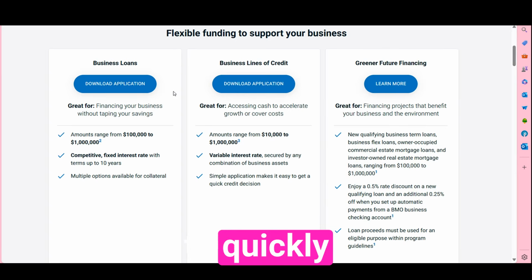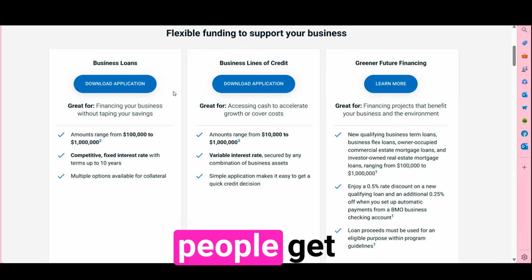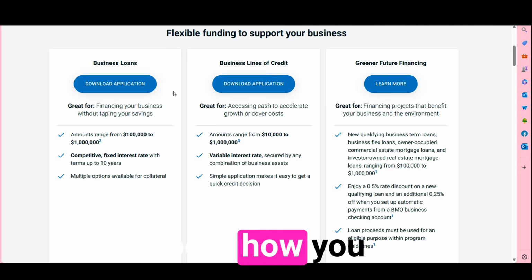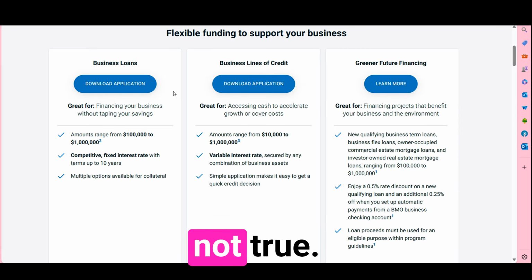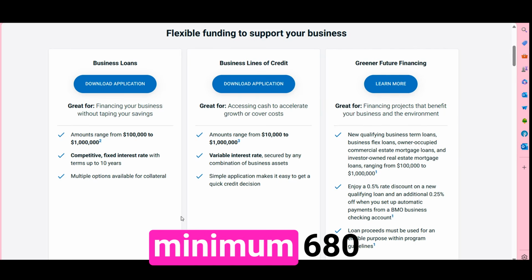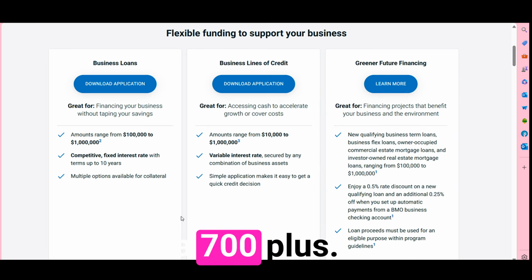Also, I want to quickly point out that you do need to have good credit. Sometimes people get confused because of all of the information all over social media, Instagram, about how you can allegedly go into a bank and get a line of credit or a credit card with a 400 credit score. That is not true 99% of the time. So with banks like BMO Harris, you will need to have good credit. You want to have a bare minimum 680 credit score. Try to aim higher for a 700 plus.